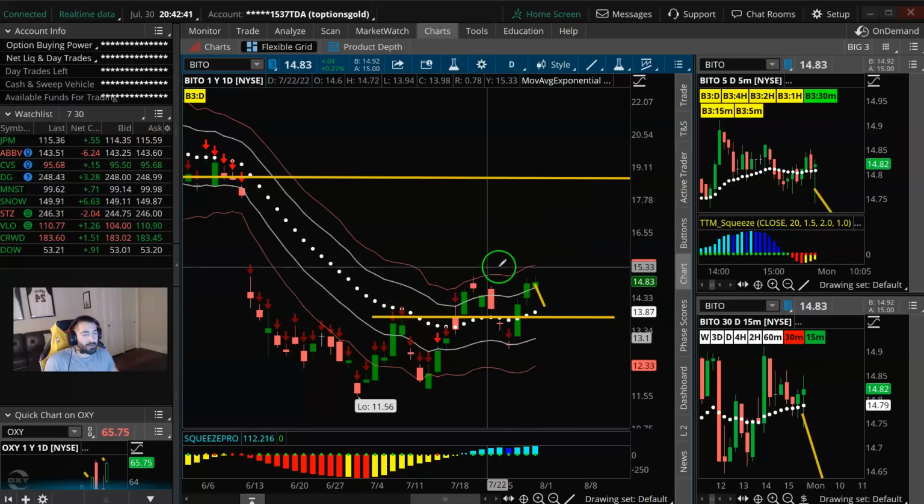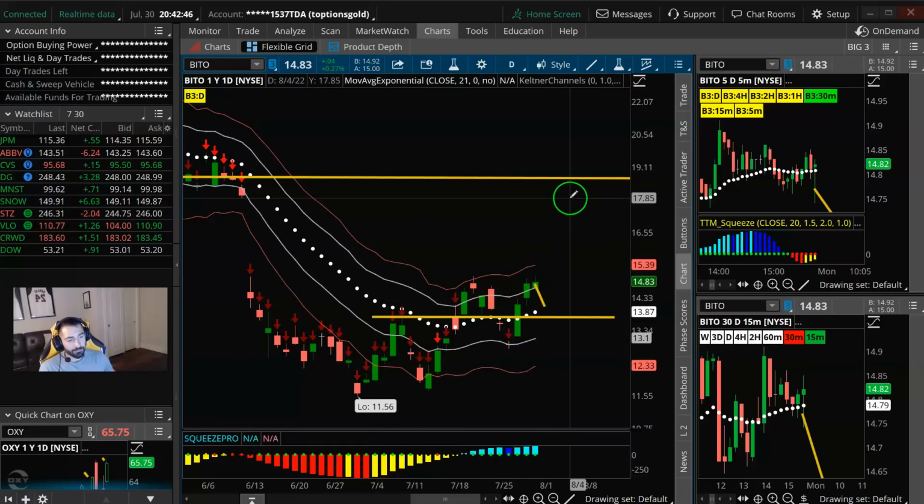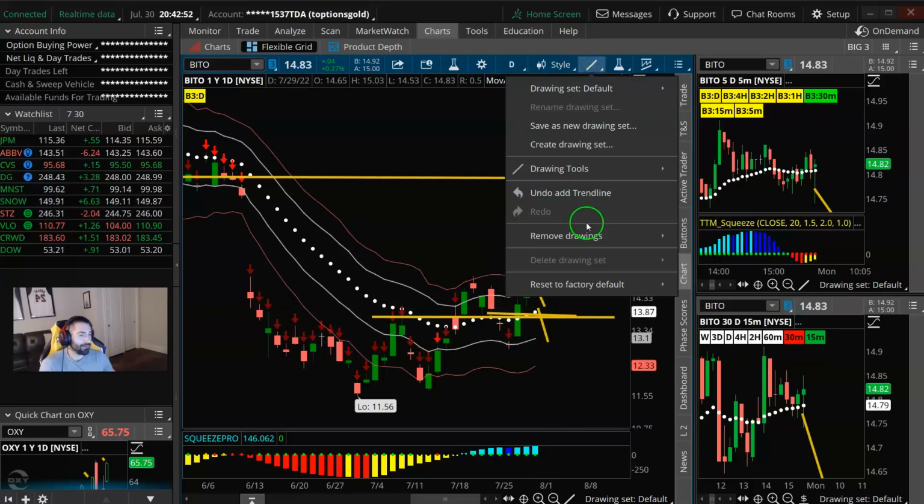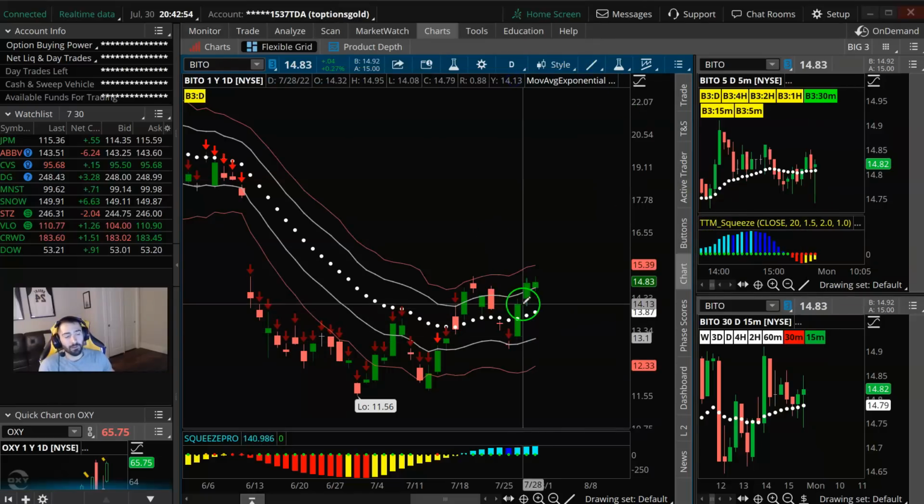What I'm going to look to do next week, ideally on a little bit of a dip, but what I'm looking for next week here on the Bitcoin ETF is buy some calls that expire in September, put my exit on a close under that daily 21 EMA, and my profit target's going to be a push all the way up towards that weekly 21.